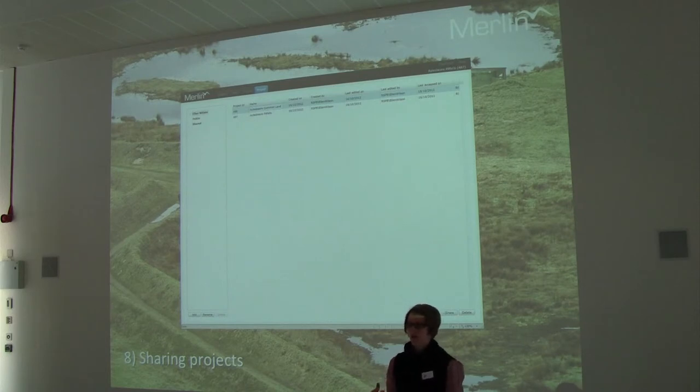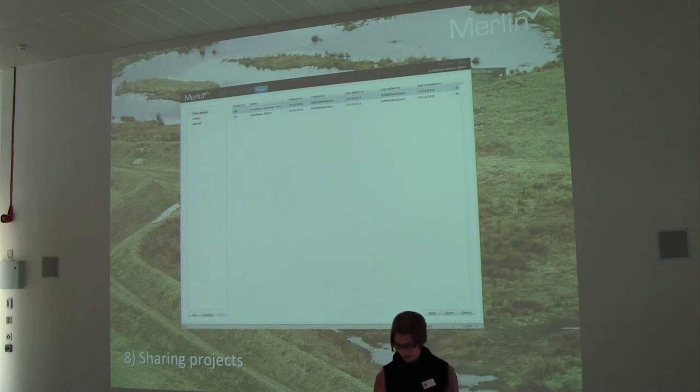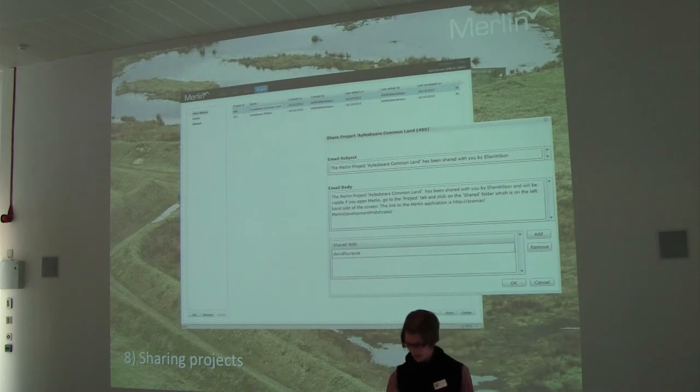But there are additional features associated with your project. You can also share the project with anyone else who has access to Merlin. We both have editing rights to the project, so it's good for collaborations, particularly with people that we're not at the same location as. To share a project, you just select a project that you've saved, and it pops up this window where you can select the person that you want to share it with.